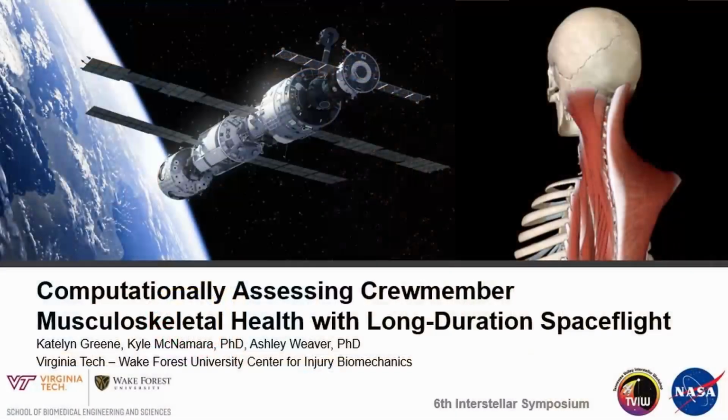Next speaker is Katelyn Greene, a bioengineer from University of California, Berkeley, working on a PhD at Virginia Tech, talking about assessing crew member health and long-duration spaceflights.